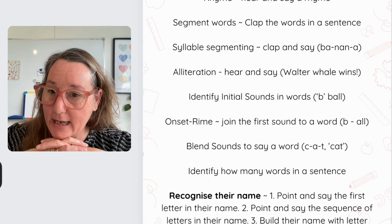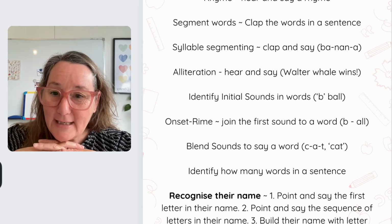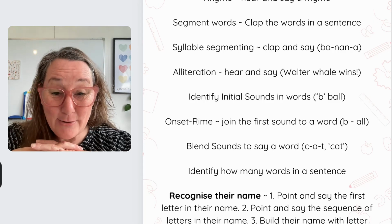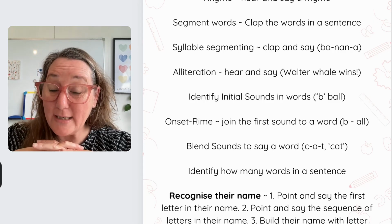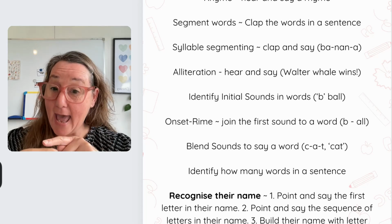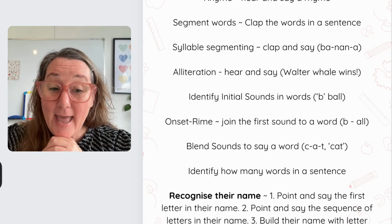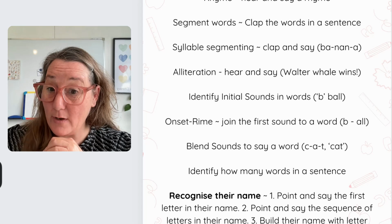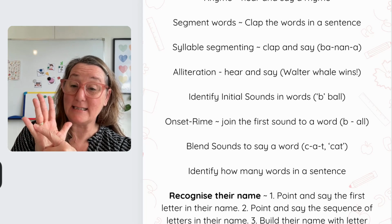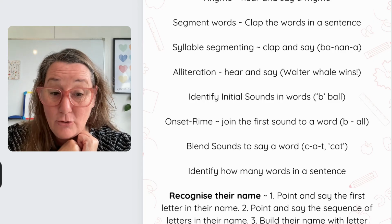start writing their name for them. Can they recognize their name? Point and say, this is your name, James. This is what your name looks like. And then you can point and say the letter name. Okay, so this is James. How many letters do you have in your name? You've got 5 letters in your name.